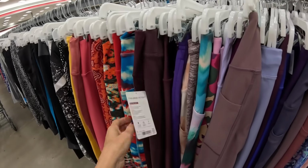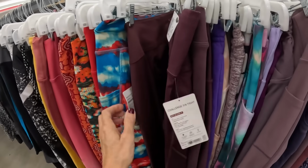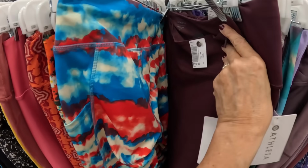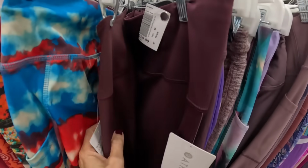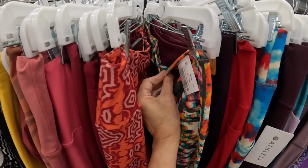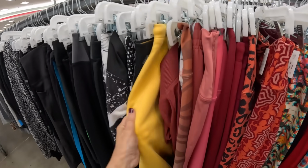Speaking about Athleta, I just glanced over this side of the aisle. Oh, the leggings, $30. Are they even $30 at Athleta? Not when they have a sale. Oh, multiple pairs. Okay, so this one's $39.99 and this one's $29.99. They're basically the same pants, so I'm not sure what's going on there. I guess two different pricers. A lot of times at Goodwill, it runs the same way. It depends who's pricing it. So I guess that's the best they can do.